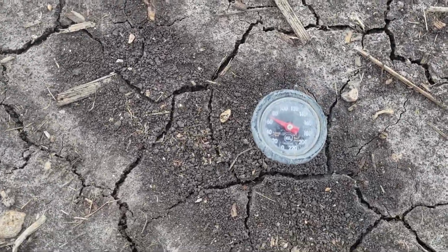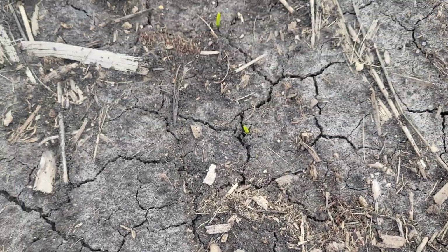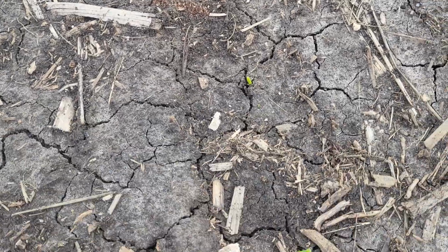So again, checking soil, we're at high 60s, 9 a.m., and the corn is just shooting up very nicely.